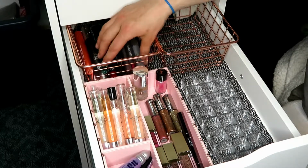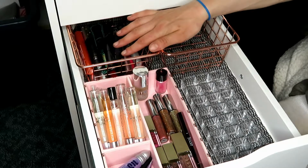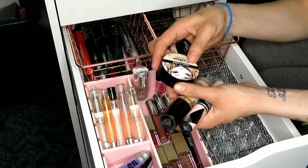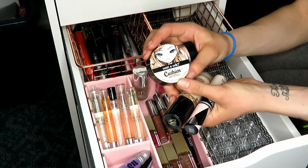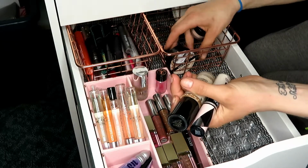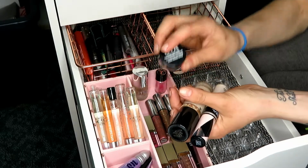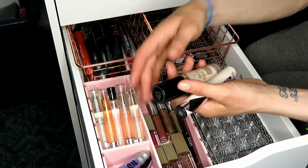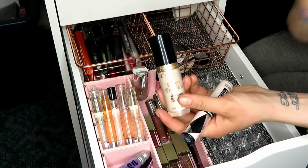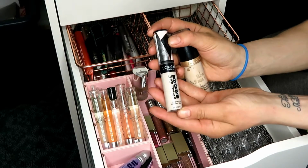I really need to get rid of some of these, use them up, and stop buying so many because they go bad so fast. For concealer, I have this Wet n Wild Cushion Under Eye Dark Circle Corrector. Kind of a concealer, kind of not. This is the NYX Above and Beyond Concealer in a little pot. Never actually opened that one. This is the Too Faced Born This Way, and this is the L'Oreal Infallible Full Wear.